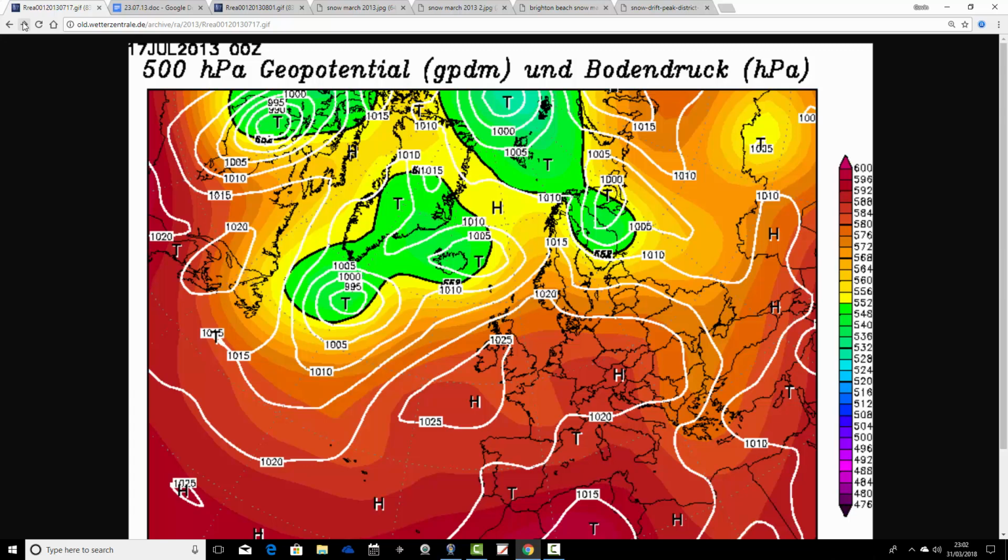I'll take you through a few more facts and figures from Trevor Harley. So the highest temperature of the hot spell occurs on Monday the 22nd of July, where temperatures reach 33.5 degrees at Heathrow and at Northolt. That's over 90 Fahrenheit. The 17th was a hot day too, with 32.2 degrees at Hampton in London.